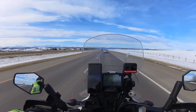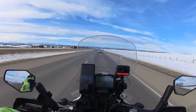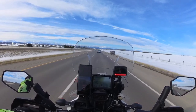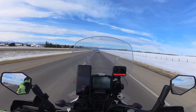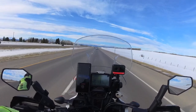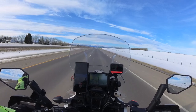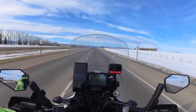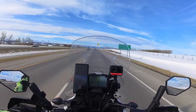This is also a test of the new battery that I just installed recently on my bike. If you missed the video a couple videos back, I made a video about the Antigravity lithium-ion battery that I just installed on this Africa Twin. It has been probably about 2 weeks since that time now. The battery is installed, and I didn't have any trickle charger plugged into it yet after the initial full charge.